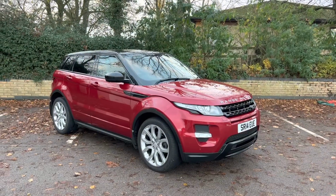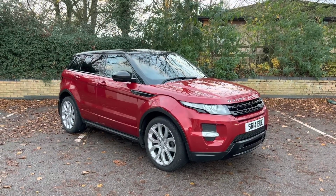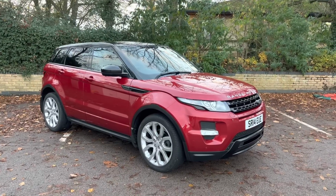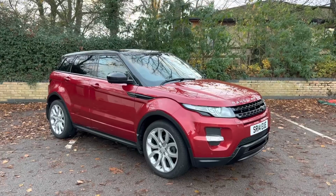So this walk around should have been done after we cleaned and waxed the car on Wednesday, but as you know, it did get dark. So we've just finished doing the cinematics and a little drive in the car, so we thought we'll pull up somewhere just to do a walk around on the car.